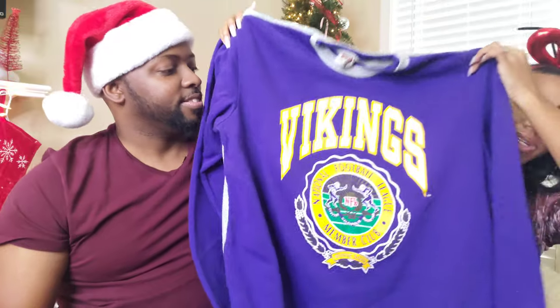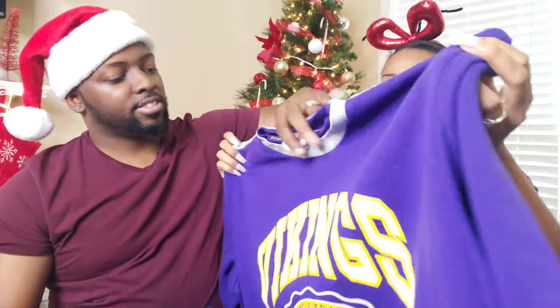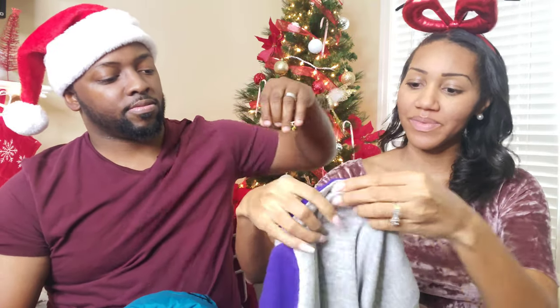Then, speaking of football, we ended up selling this Minnesota Vikings vintage sweater. So I'm gonna hold it up for you guys so y'all can see. It's got the gray on the back, but really cool detail. And it's the Nutmeg Mills. Let me show them this tag, babe. Oh, you were showing them the front? Yeah, just show you guys that.